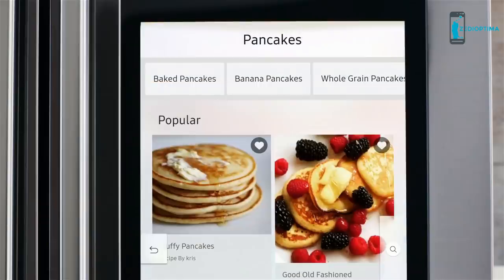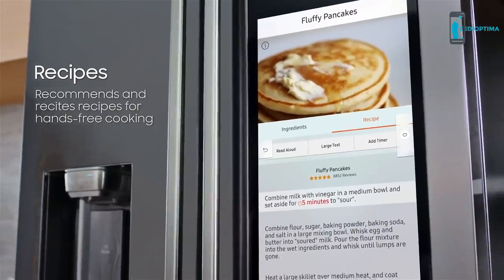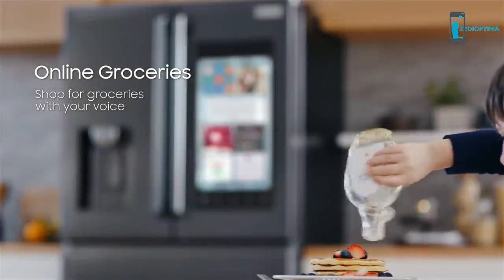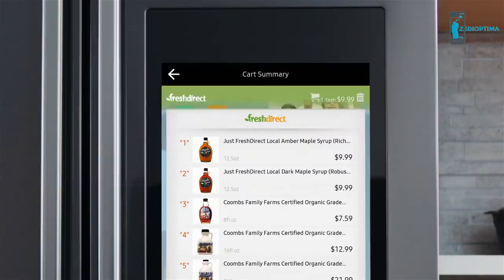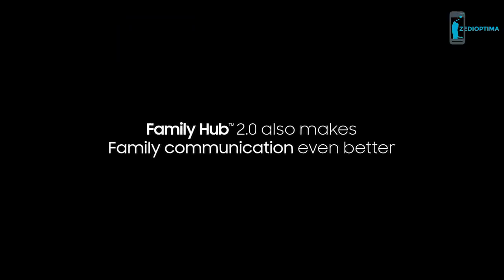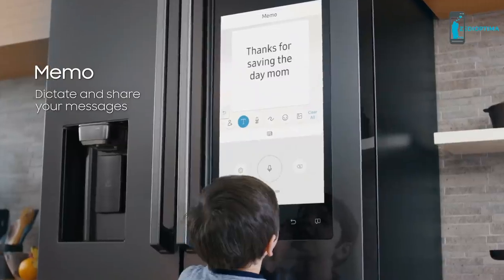Open recipes. Pancakes. Read recipe. Combine milk with vinegar. Oh no, we're out of maple syrup. Hi, Samsung. Find maple syrup on Fresh Direct. Add to cart. Open memo. Thanks for saving the day, Mom.